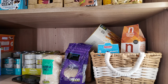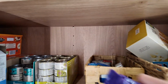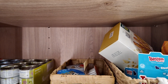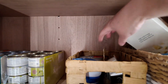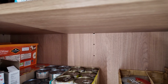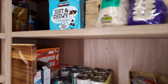On this shelf above, I've got biscuits and crackers and things in here. This rice is not staying in. I've got pot noodles in this basket here, and little things to make for taking to work. Fred takes these tuna things to work, so that's that. Then we've got the cat food there, and at the back we've got crackers. So this is the cracker and cat food shelf.